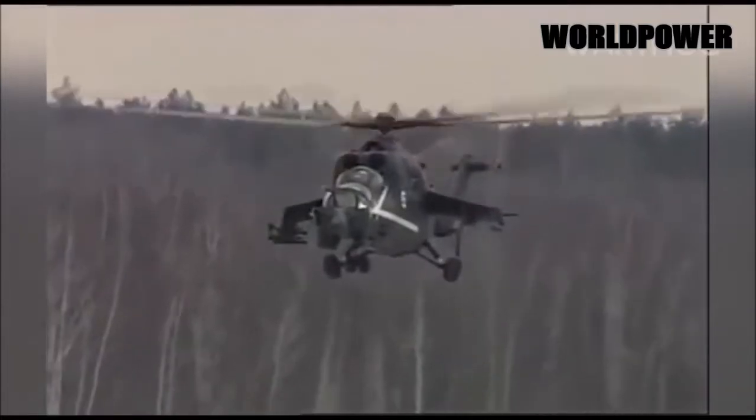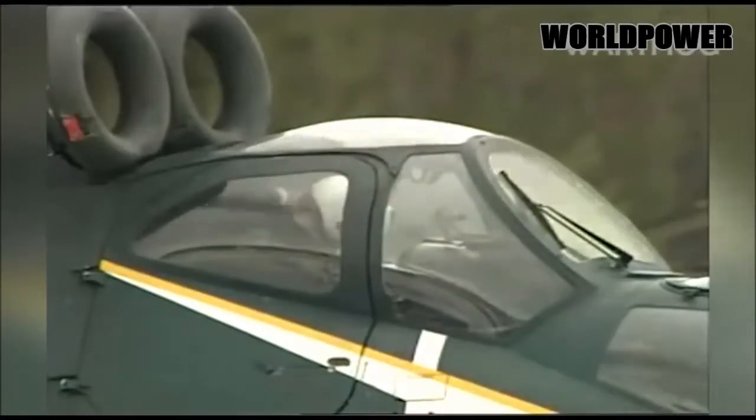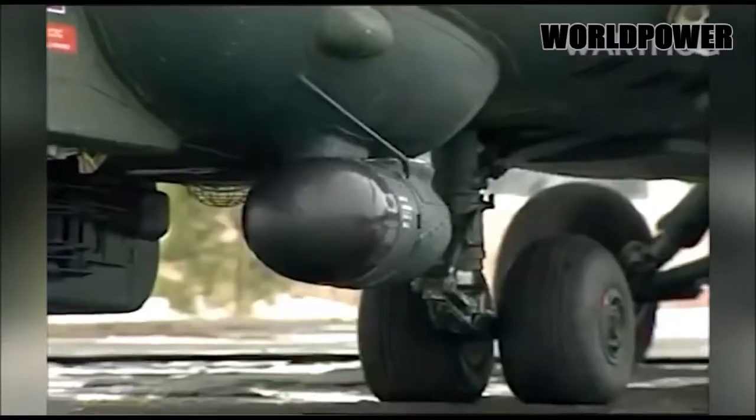There are great hopes in another upgrading version developed on the basis of the MI-35. On this helicopter, as on the MI-35M, the fuselage is being modified and the lights are being adapted to night vision goggles.